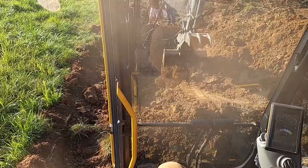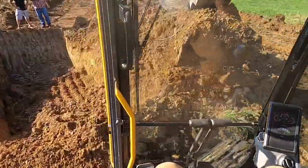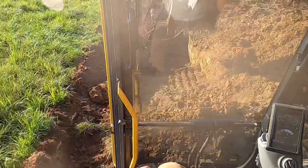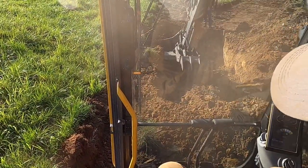I don't know how much you guys can see. That sun is right in our eyes this morning. Jerry's over here to my right. He's stripping topsoil, or what topsoil he can. I'm trying to dig a little bit of a keyway in here, get just a little bit of a glance down into here to see what we got.